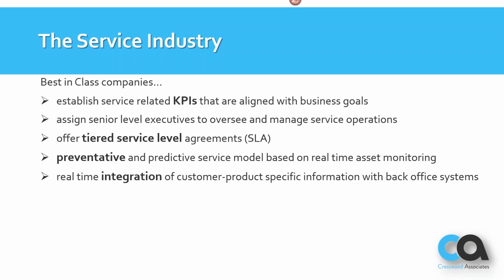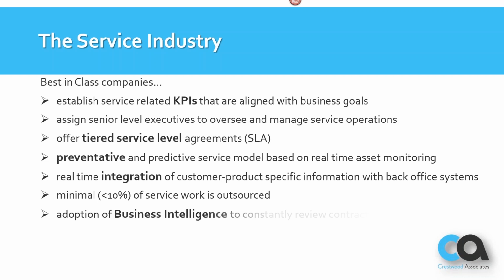Also, real-time integration of customer product-specific information with your back office systems. When I talk to a customer, I want to know what they've been doing. I want them to know that everyone in the company cares about them and that we all know about them. Isn't that what we all like? We all like to be seen and made aware of and know that you know us. Also, interestingly enough, the best-in-class companies kept their service outsourcing work to less than 10%. They thought it was extremely important, as I mentioned before, because of the branding issue. So they had to bring more in. Well, that gave them more control, and they found that was a better product off the shelf.